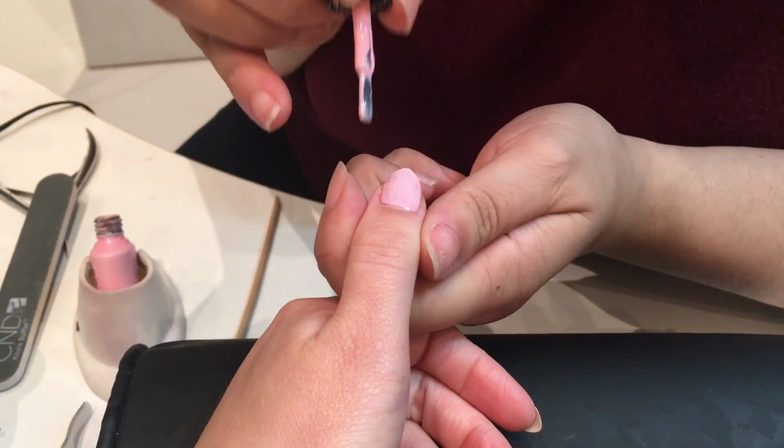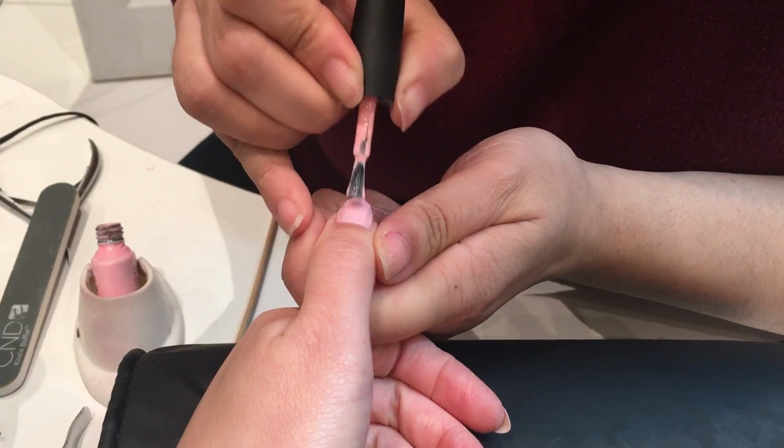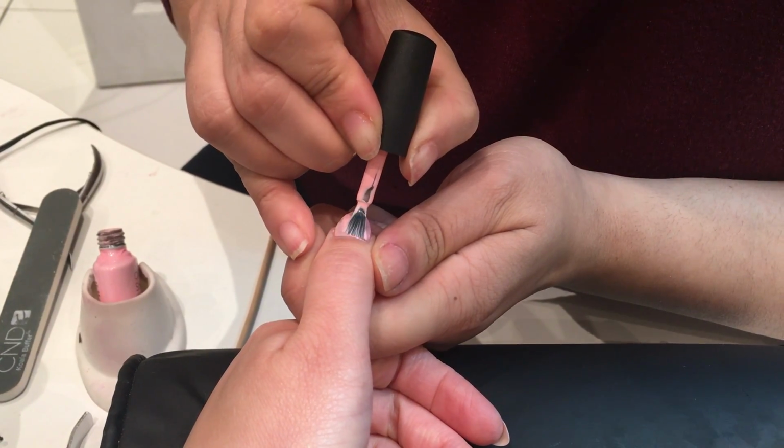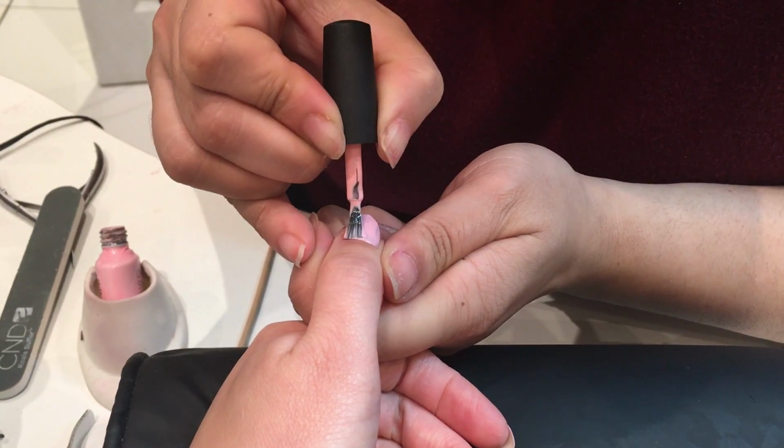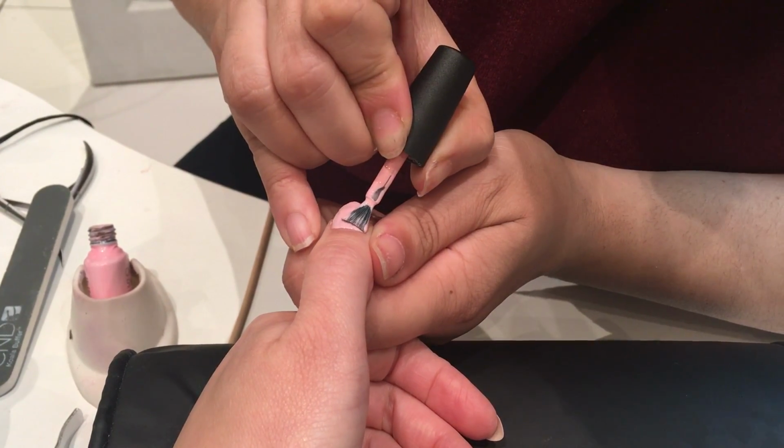So all in all, I had 3 coats of this beautiful pastel pink shade on my nails, and I think that 3 is the perfect number of coats for that lighter kind of shade, and I just absolutely loved how opaque the finish was.